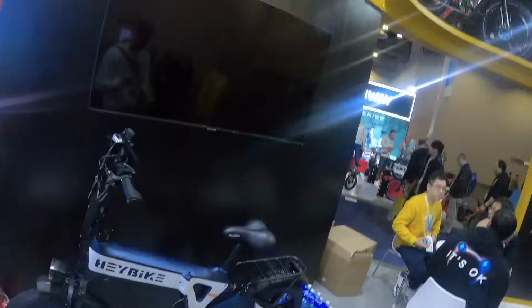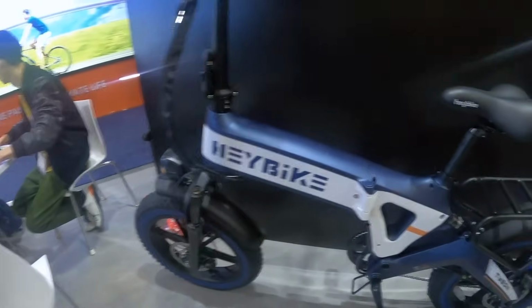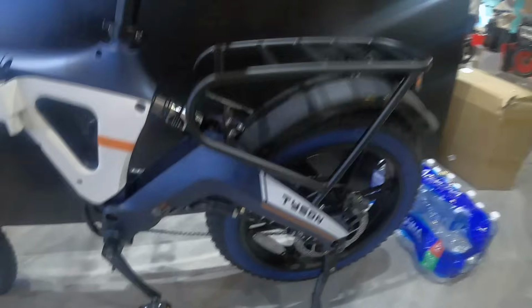This one is the best of the Heybike models, obviously, because it is named Tyson. Would you believe that when I did reviews for them, they didn't send me this one? Maybe next time. Up next is Meepo electric skateboards.